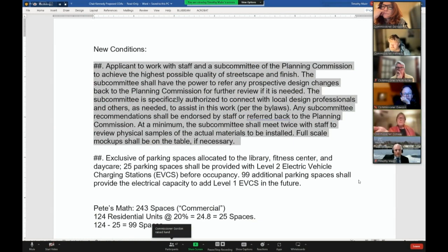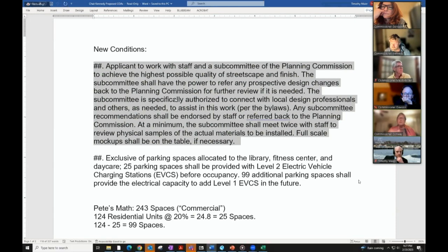So thank you for bringing it up, and I'm trying to make sure the words jive with what I think the intent is. Are you really looking for a sounding board for changes that might evolve as the project gets closer to drawings, so it doesn't need to go all the way back through approvals? It's really meant to be a sounding board for revisions. Is that what you intend?